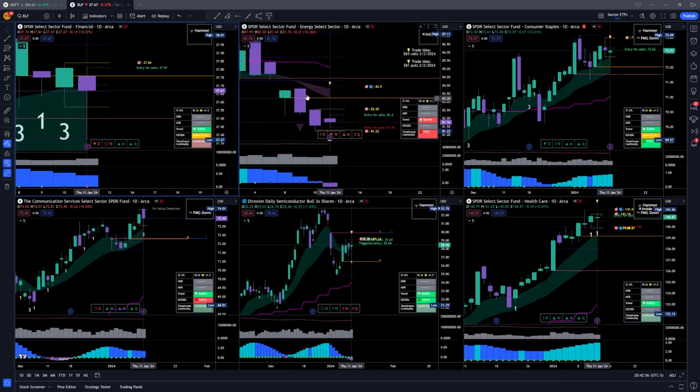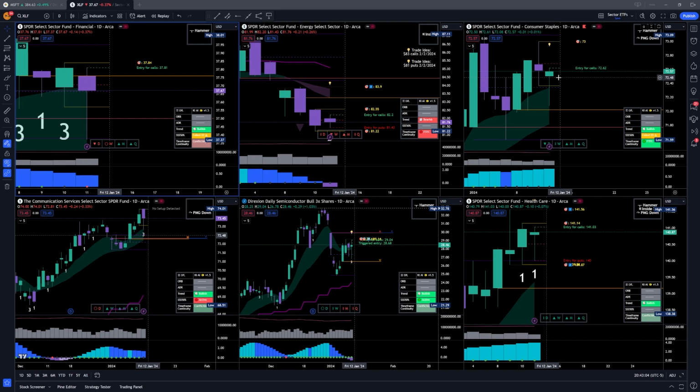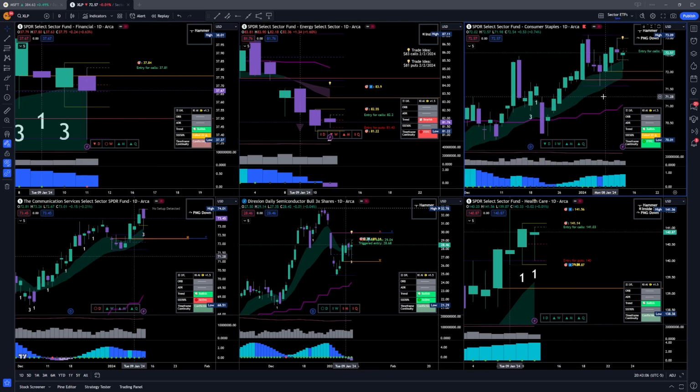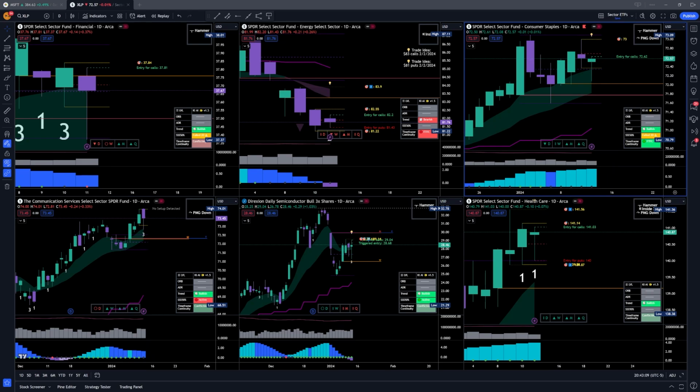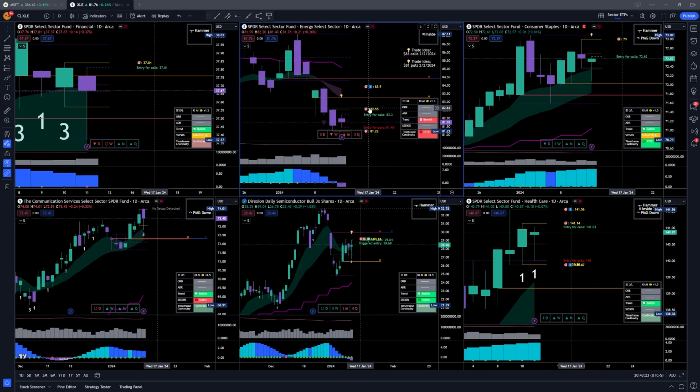What else do I see? There's a trade idea there on XLE, so energy. And there's also one for healthcare and consumer staples. So healthcare may be a priority that I write down. If you don't understand everything on the chart yet, this is your pathway and intro for going down the rabbit hole and journey that we have prepared for you, making accessible and very cool tools. Okay.